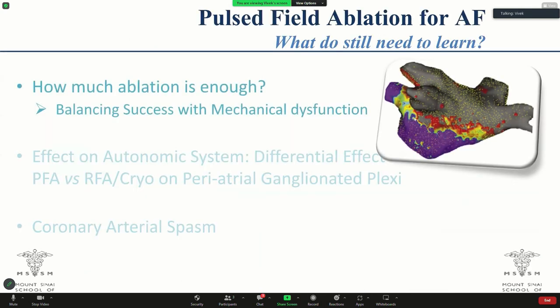There are other challenges. Probably the most important one, I think, is how much ablation is enough? And I think we need to balance success with mechanical dysfunction. I mean, all of our trials at this point have a primary endpoint of success. None of them look at the amount of atrial tissue that we're taking out of the equation. And that's something I think we need to change in terms of how we think about this.